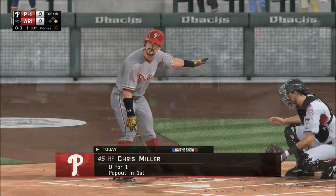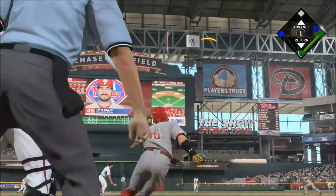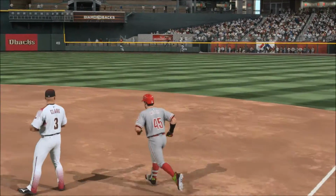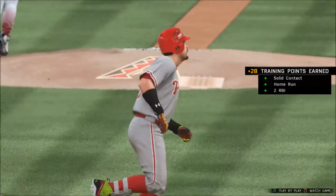Stepping in and ready for another. Yeah, his swing definitely broke down a little bit last time. He got way underneath the ball. It'll be interesting to see if he can make that adjustment. And that one is out of here. A 2-run shot that gives them the lead.